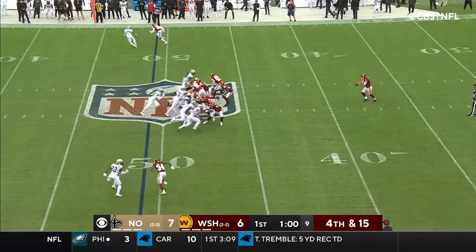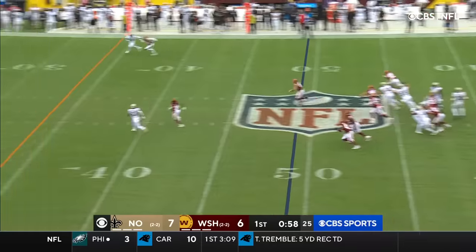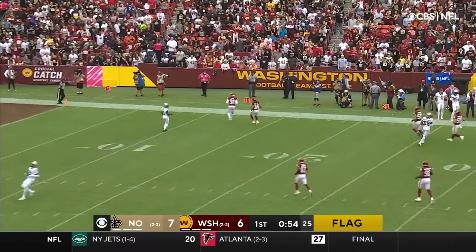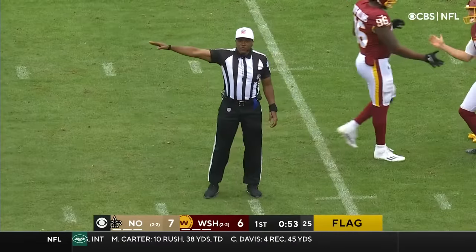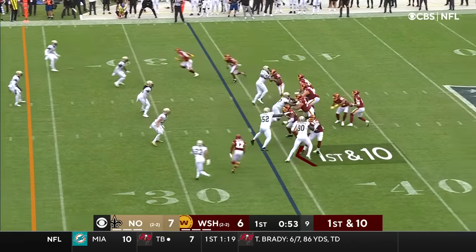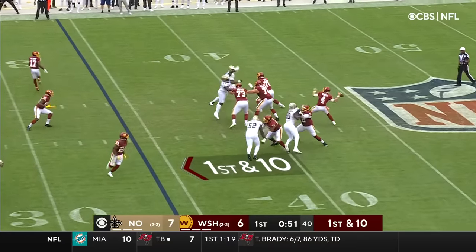All the weapons that he has. There's Michael Thomas. Boy, is that one nearly blocked. There's the flag. Oh, boy. Roughing the kicker, defense number 96. Really good opportunities. They begin here inside the Saints 35.